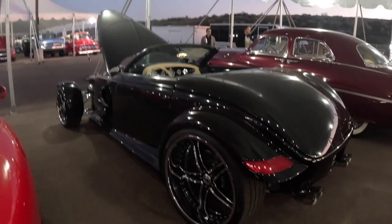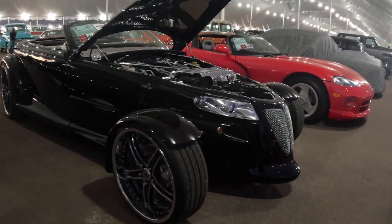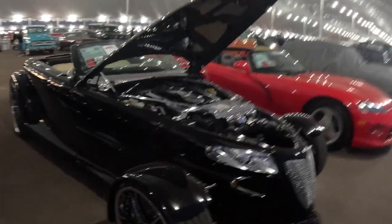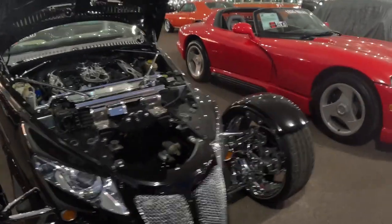Let me check this car out. Front. It took the bumpers off too. I like that clean look. It took the bumpers off. Put the lights in there. Oh, this is one piece. It used to have them big bumpers over here.